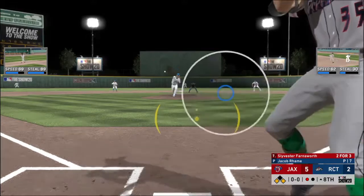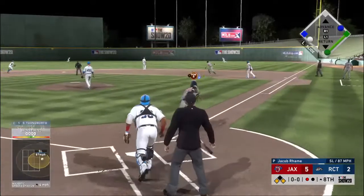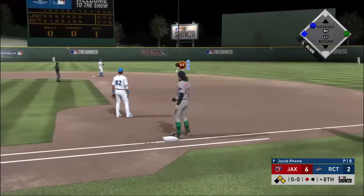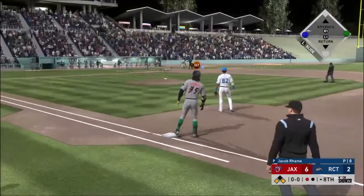First pitch coming. Here it is. Swing and a liner into right center. That's going to be a base hit. And the runner scores from third as they extend their lead. And he is in there.